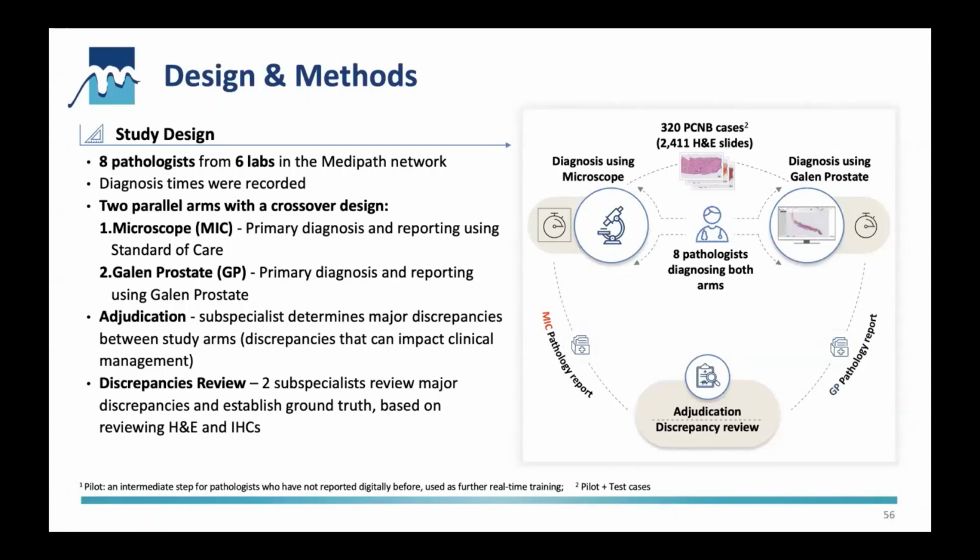8 pathologists from 6 different sites of Medipath participated in this study, made with 2 parallel arms and a crossover design. Diagnosis times were recorded each time from the beginning of the pathologist analysis to the end of the report. Major discrepancies were reviewed by 2 experts on prostate cancer. We established the ground truth based on H&E slides and IHCs.